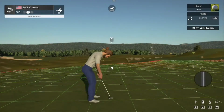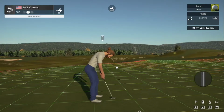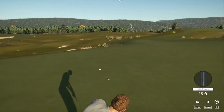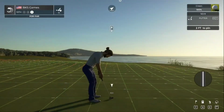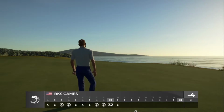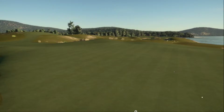Yep, that's going to do just nicely. Here we go. This drops and you get a bird. Looking very nice. Whoa, ball, whoa. And this is your look at par. All right, let's move on to the next. And that'll keep you at 4 under for the round.